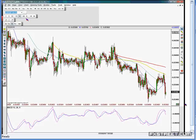Added to that, you've got the Bank of England minutes. Now, there is a chance they'll be very, very dovish, and that's probably why there's a real lack of conviction around this 83.50 level. So we do need to watch that.